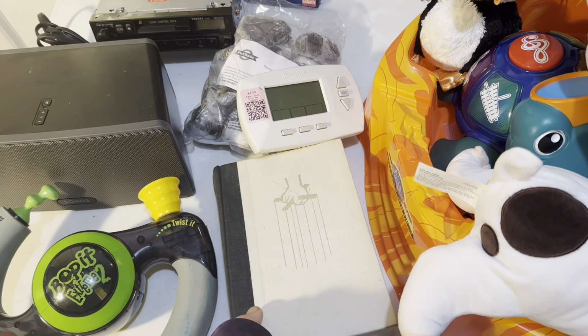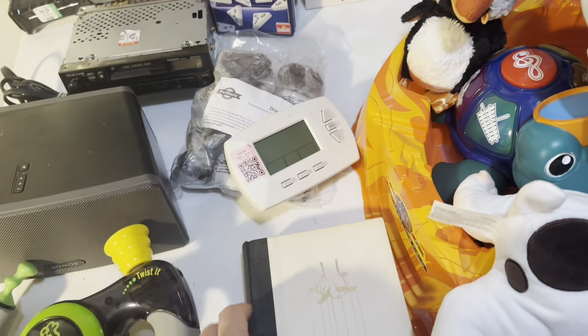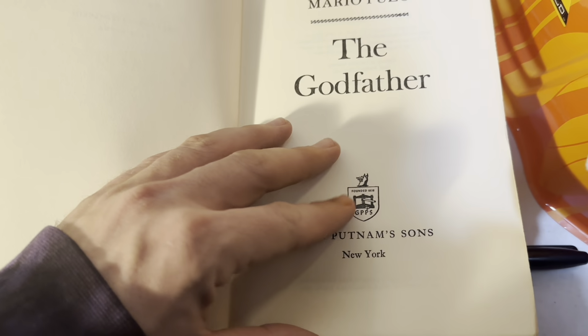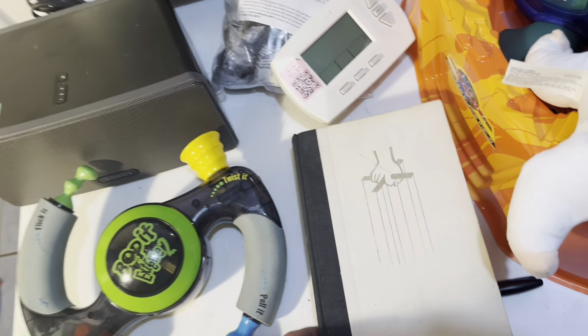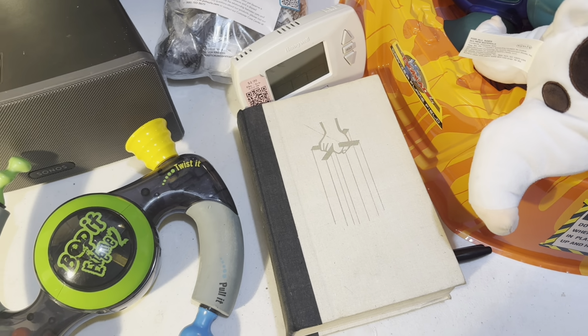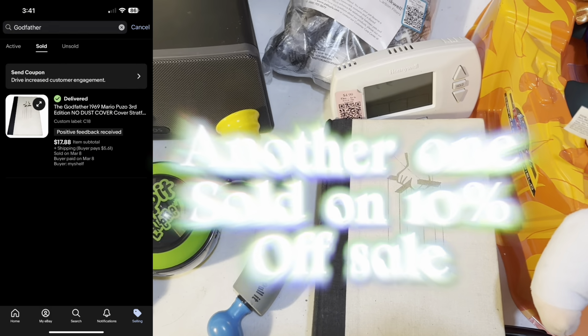After that, we found this book here at the bins. Some of you will recognize that logo. That is The Godfather. This is written by Mario Puzo, and this is a copy from 1969. It was even signed as a gift for somebody. And this one is a third edition, printed in the USA. There you go. Copyright 1969, third impression, printed in the United States of America. It is missing the dust jacket. Prices are all kind of over the place depending on which edition. I figured I picked this up at the bins and I only spent $15 at the bins, so I'll mark this off at $20 plus shipping and hopefully get myself a sale there.